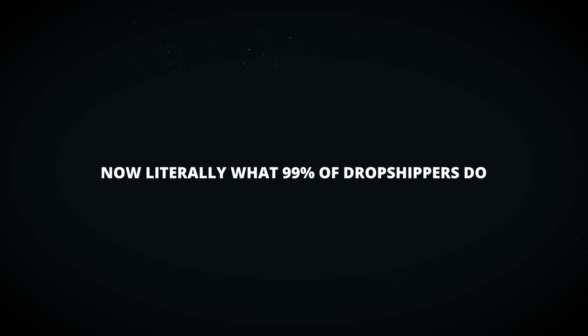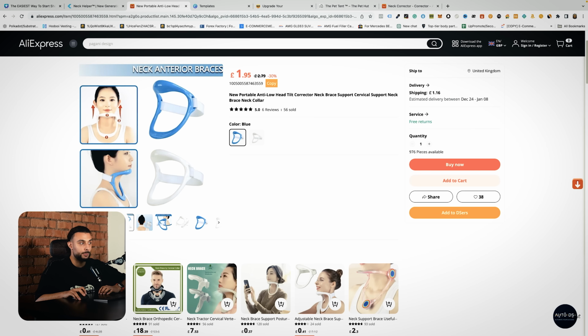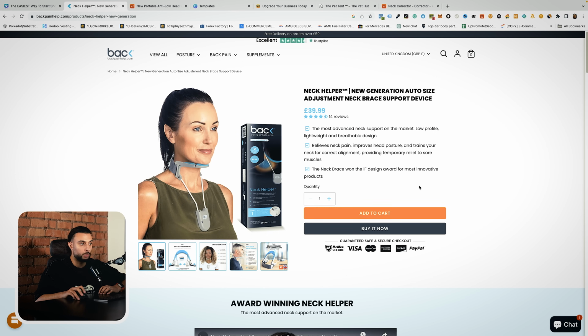Now, literally what 99% of dropshippers do is they go to their supplier's website, for example, AliExpress, download their images and then use them on their website, which is absolutely not the thing to do. This is an example of a dropshipping product, and you can see here the stock imagery is terrible.